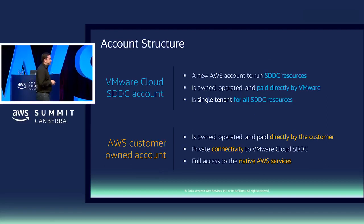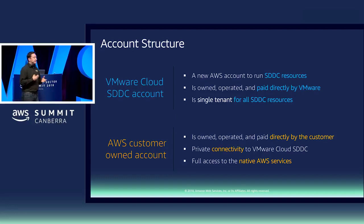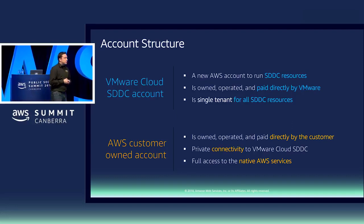So how do we actually get started? Well, the first thing you're going to have to do is set up your account. The first account that will be set up for you is your VMware Cloud SDDC account. It's an account that's going to be managed for you by VMware, and it's single tenant. All your resources and your workloads running on your VMware Cloud on AWS are going to sit in this account. It's a one-to-one account for you that VMware are going to manage, and it doesn't have other customers within that account. The second is your own account that you've currently got, and that'll provide you connectivity between the VMware Cloud on AWS and your workloads running there and your AWS services.